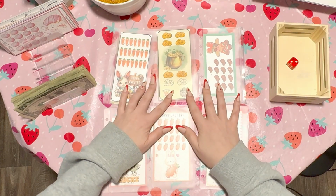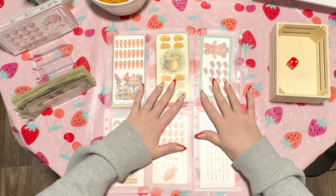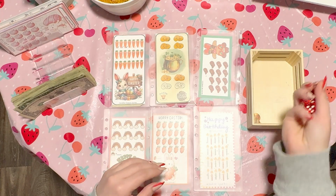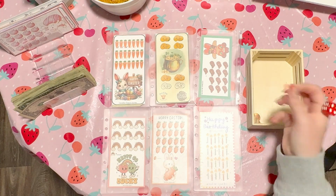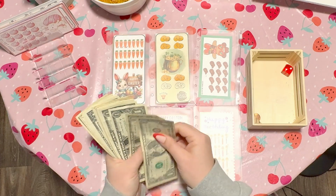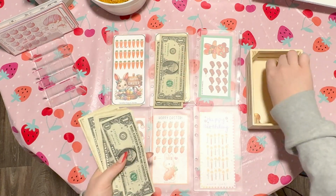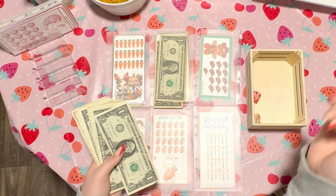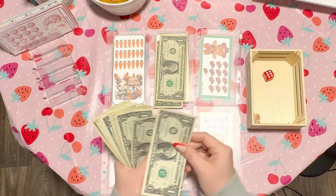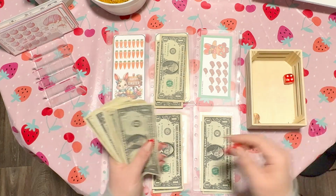And then we're gonna get into our rolling. And I have $21 here. I know it's a random amount, but I had $1 left over in a Valentine's Day challenge that I just didn't end up completing or even really starting. So I just moved that one over. And I'm gonna do $2 per challenge today just to make it go a little bit faster.